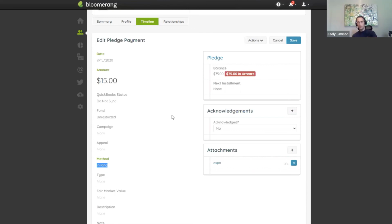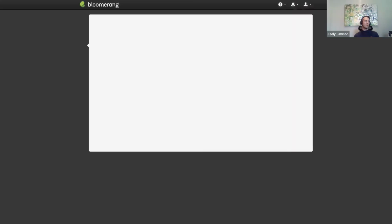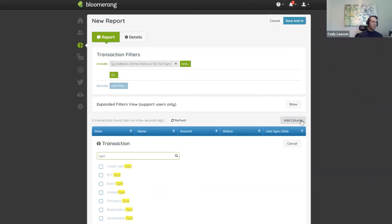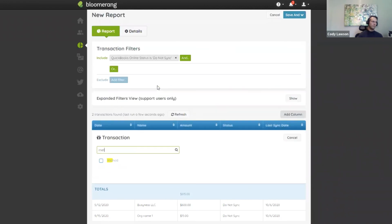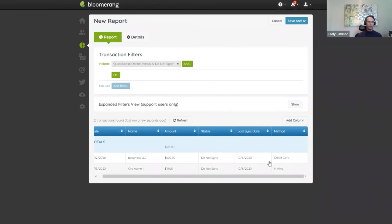So if you need to reflect in-kind gifts, and those in-kind gifts don't have a specific amount associated with them, in this case, this one does, but if they were $0 in-kind gifts, you would probably need to enter those in manually. What I would recommend is doing a do not sync report, and then you could add something like the type, or I'm sorry, the method. And once you enter those in, you could specifically filter those in-kind gifts. You could even schedule that report to be sent directly to your accounting department, and they would then have that list of in-kind gifts, and they want to make the journal entry to reflect that. So we give you a lot of flexibility.